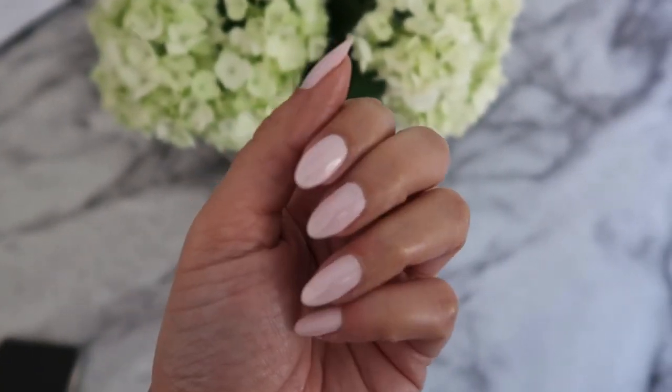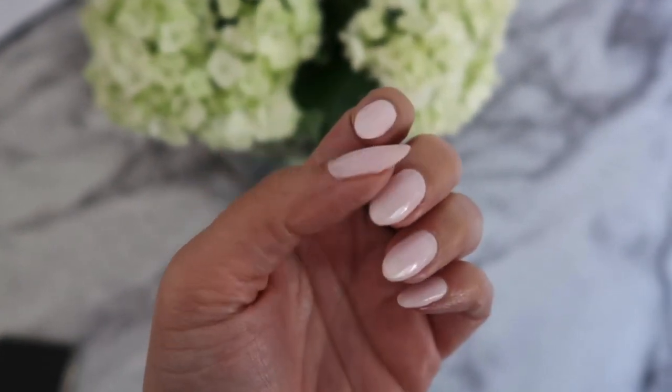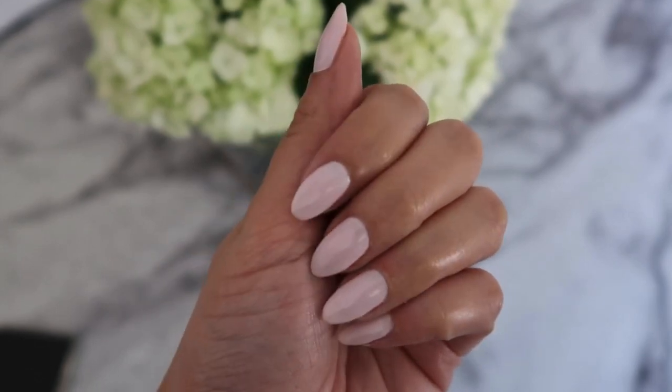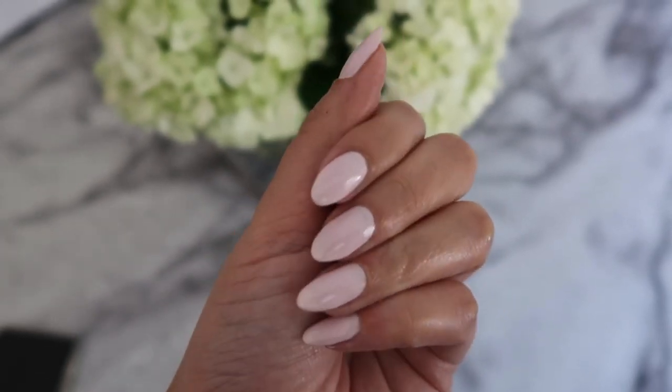My nails are super long. I wish I could cut them, but I don't know how to shape them the same as it is right now, so that's why I'm not gonna cut them. But yep, this is how they look.